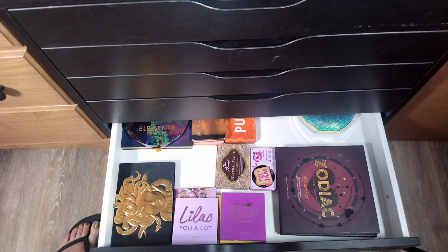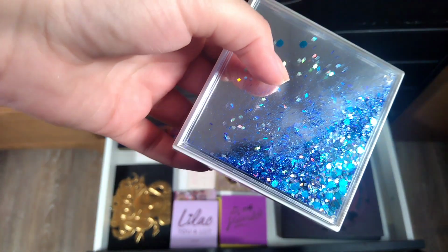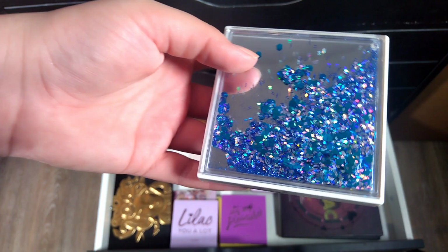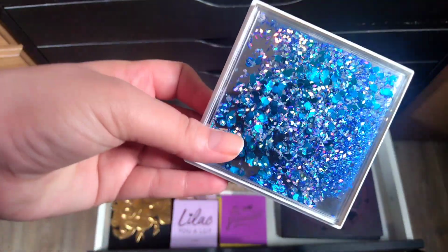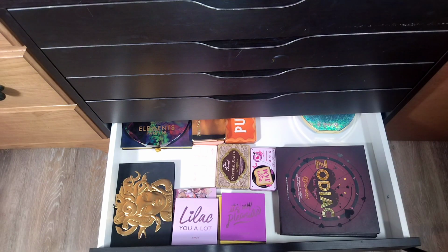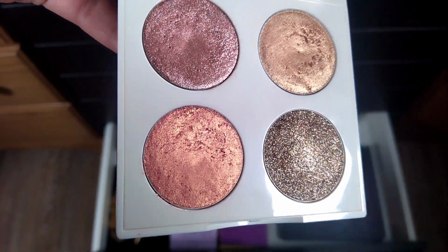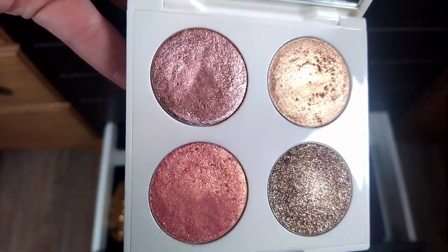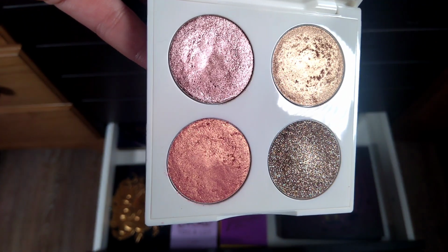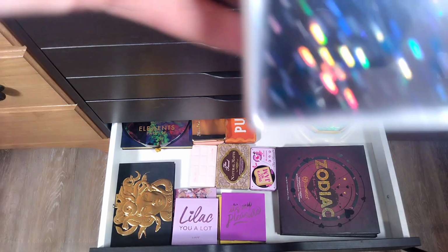And then the next one is the Rainforest, what is this called? Foil Finger palette. And it has this cute glitter falling, which I really love the packaging. I don't use it much. I use it sometimes. These are the shades. They're very good quality. I just don't think these look good on my eye for some reason. So I'll be decluttering this one, even though I love the packaging.